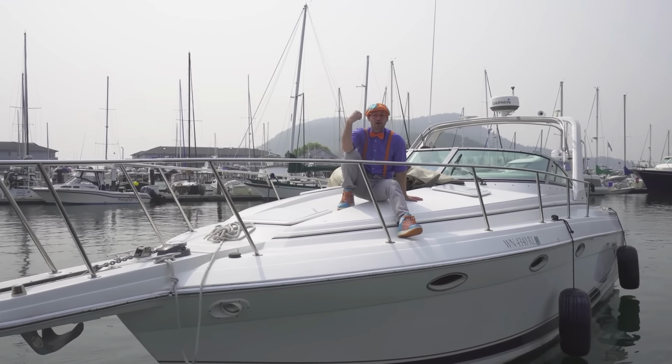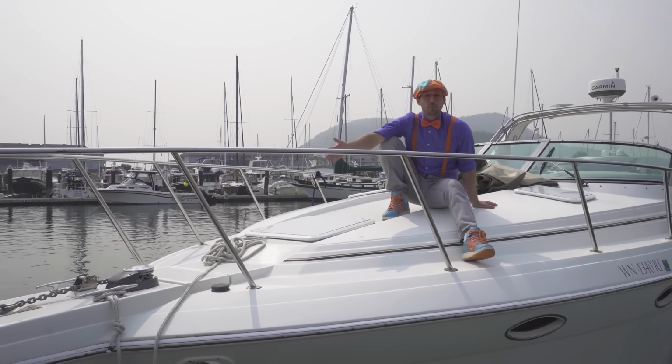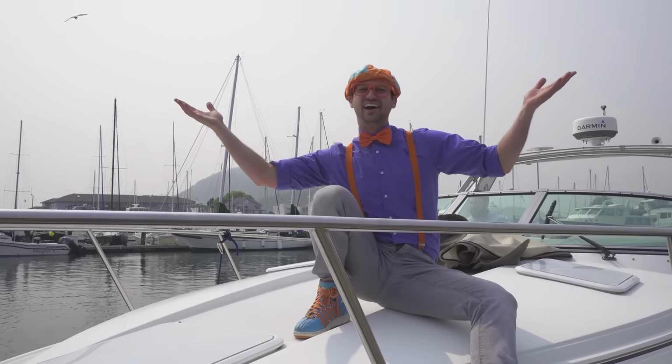Hanging out in the water on this boat. I sure do love boats, and it was so beautiful out there. Hey, I have an idea. Why don't we sing the Blippi boat song?